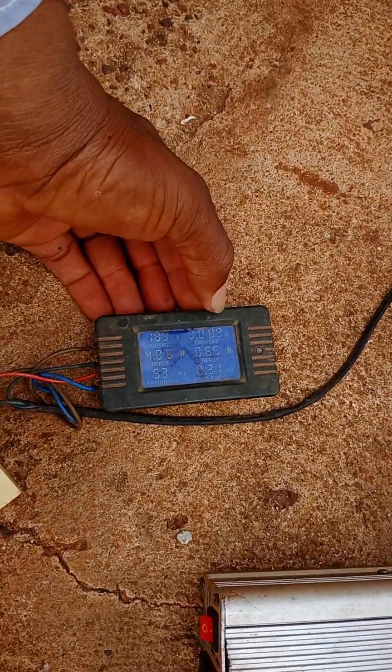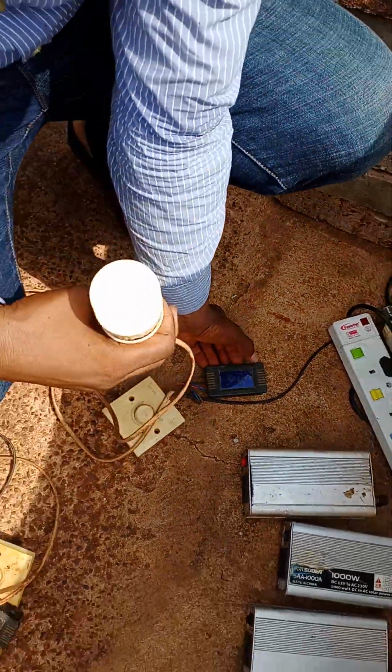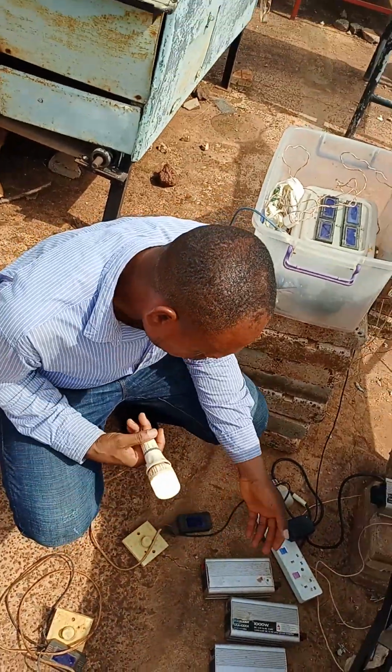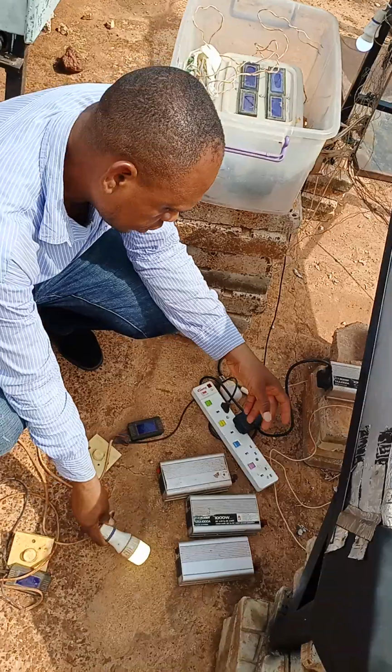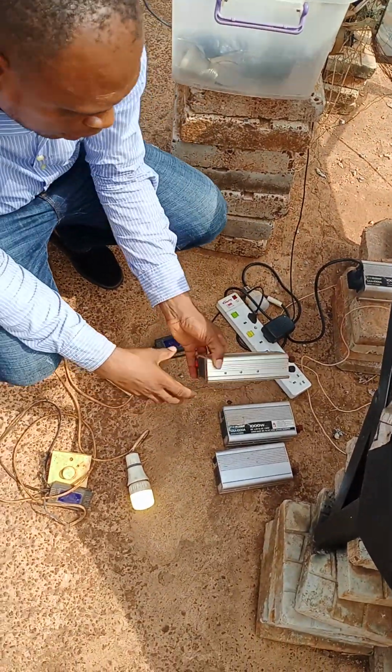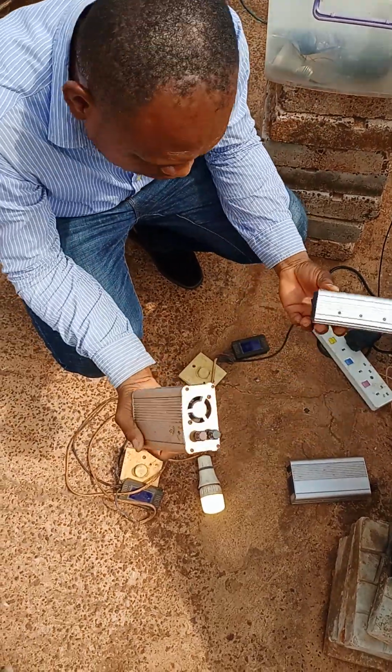which could be measured using this meter. This meter measures current, voltage, energy, power, frequency, and so on. You can see the meter. You see the electricity generated. This inverter could be connected in parallel or series, as the case may be, and it generates higher energy.